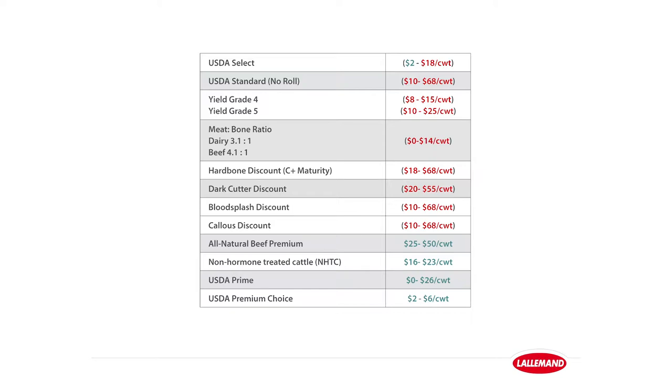In contrast here, a beef type animal has a meat to bone ratio of about 4 to 1. So that's a fantastically different number than what we're dealing with over here. Completely different ratio, and it's really evident in those two pictures. There's a whole lot more muscle on the right and a whole lot less on the left.